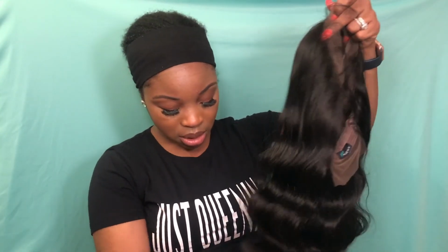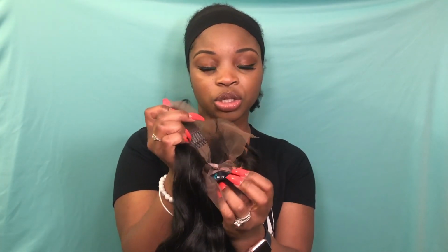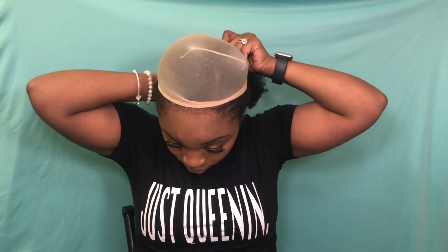Let me go ahead and tighten her straps. It might not look like it right now, but I have somewhat of a smaller head. So I just went ahead and put my clips, my drawstrings, on the same hook. I haven't braided my hair up yet. So we're just going to put this on in the front. Just put that bun back there.